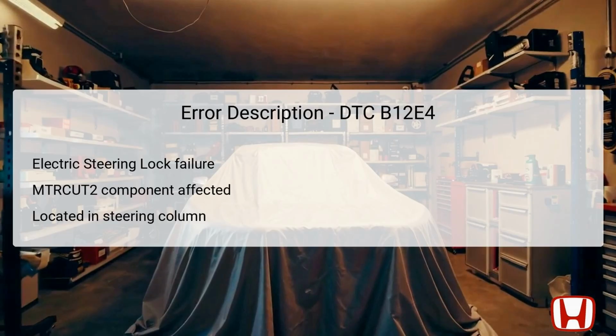DTC B12E4 signifies a failure within the electric steering lock system, specifically linked to the MTR CUT2 circuit. This circuit connects the electric steering lock to the power control unit, regulating how the steering lock engages and disengages. The electric steering lock is situated within the steering column, which helps immobilize the vehicle when the ignition is off.